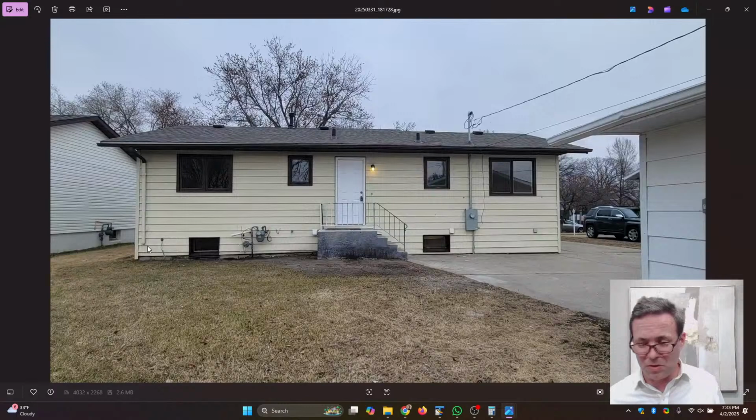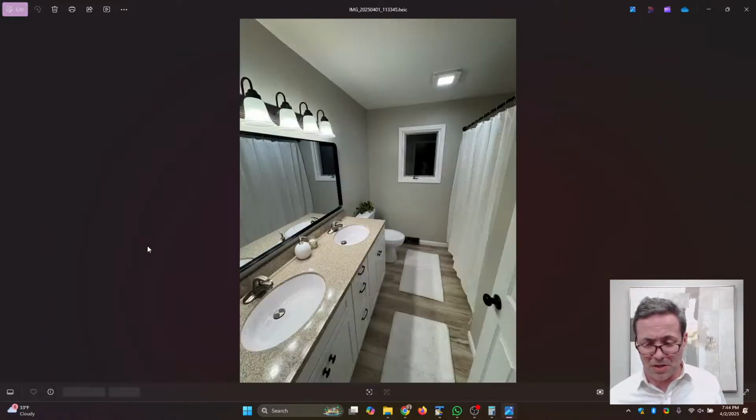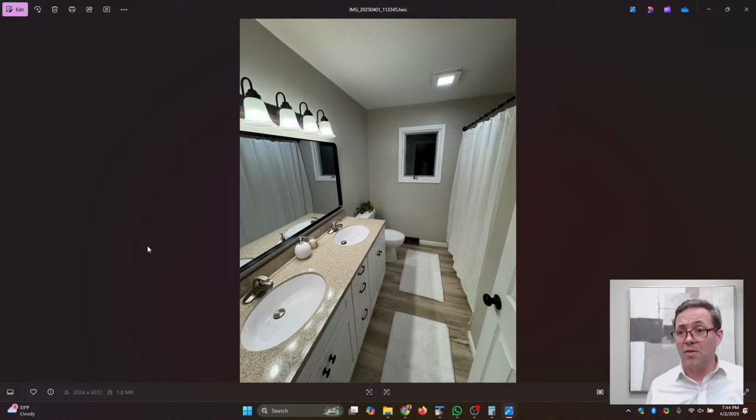Updated electrical, 200 amp panel. There will be a new AC unit put in. You're just not going to have any worries when you get started with this house because just everything has been taken care of.